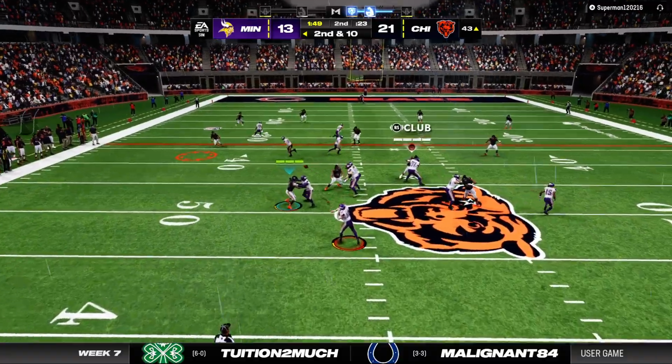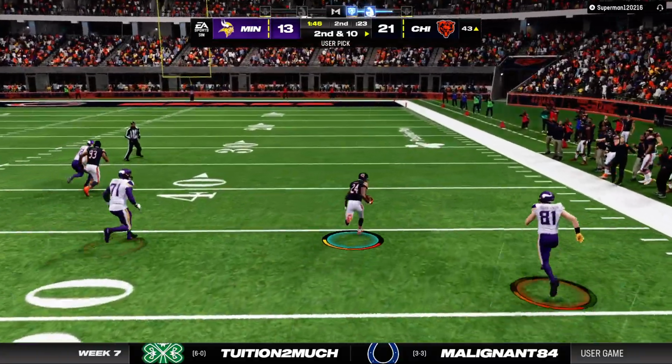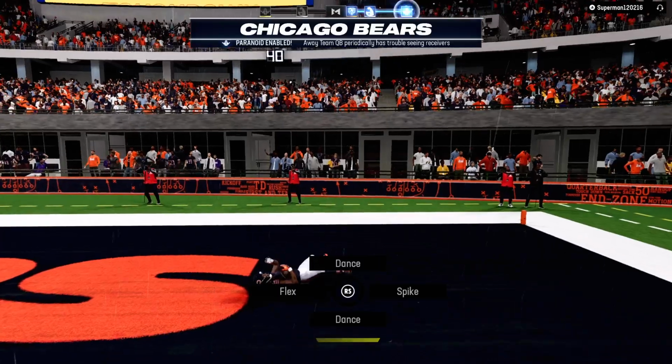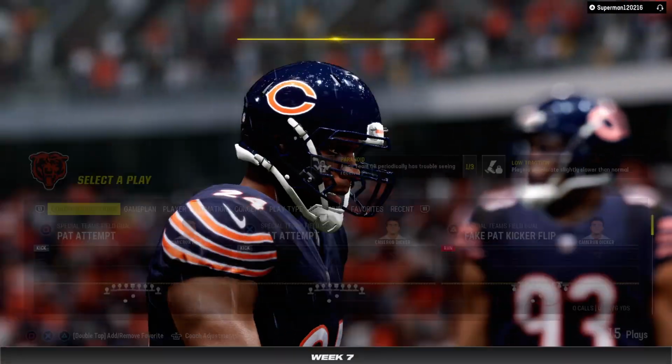Again, he'll drop to throw. Oh, he tries to force it in, and it's intercepted. Down the right sideline. And they will score. A pick 6 for a Bears touchdown.